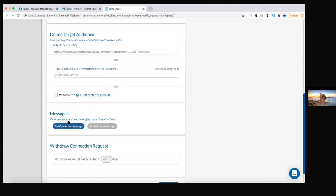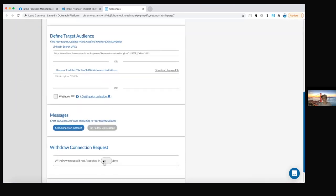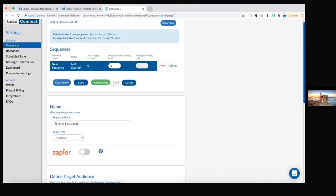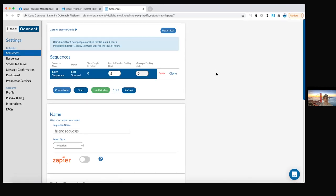You can set up what messages you want to send, and how long. You can also do follow-up messages. So let's say they didn't respond, you can send another message, and you can select when you want to send it. So it's a great software. Do you guys have any more questions on this?